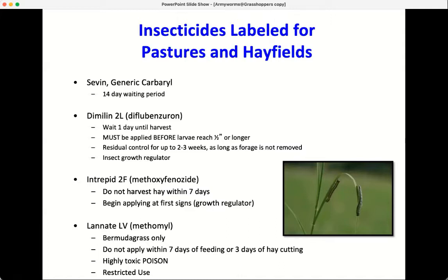Now, one thing to keep in mind, if you are using diflubenzuron as an insecticide for armyworms or even grasshoppers, it is not going to be an instant kill, and that confuses a lot of people. Those larvae have to start to grow for that insect growth regulator to interrupt that growth cycle.